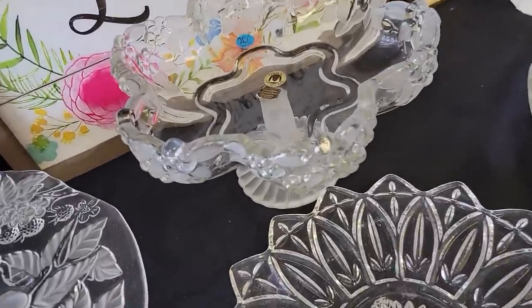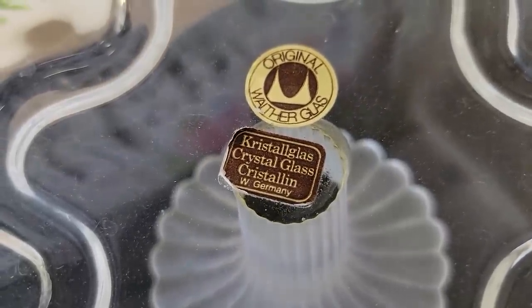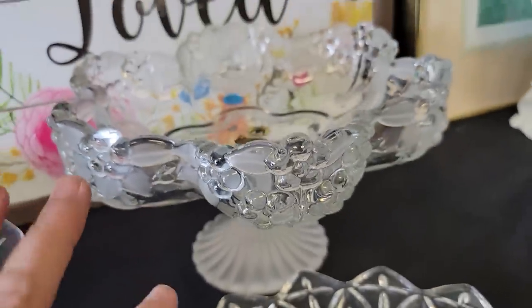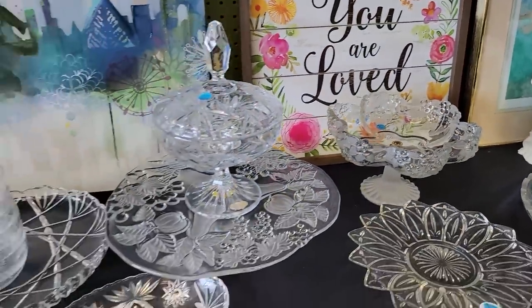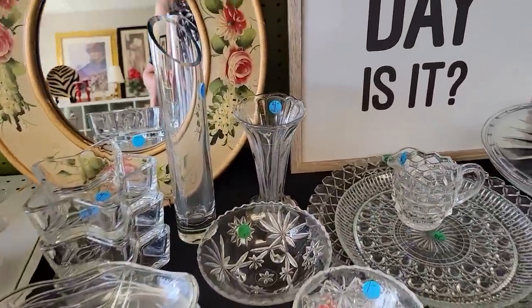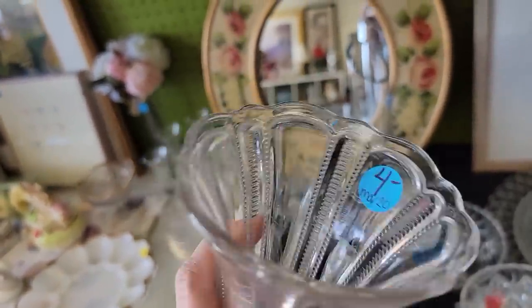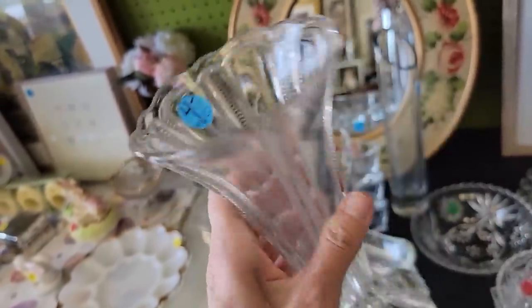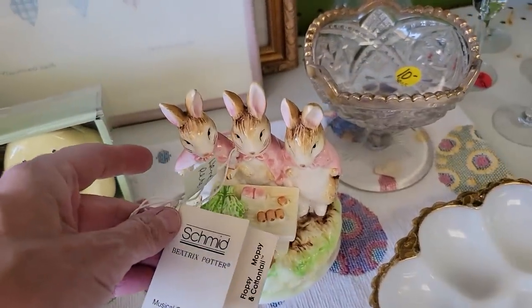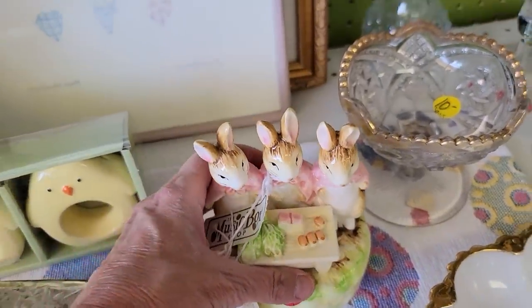Oh, here's one of these that actually has the label. That's what it is. Original Walther glass, crystal glass. Dog Junkies used to have like this whole set and I loved it. I just never knew what it was. Now I know. Oh, this is that, call it the zipper pattern for $4. I think I am gonna get that. That's a nice piece. Oh, cute little Schmidt Flopsy, Mopsy, and Cottontail. Little bunnies.